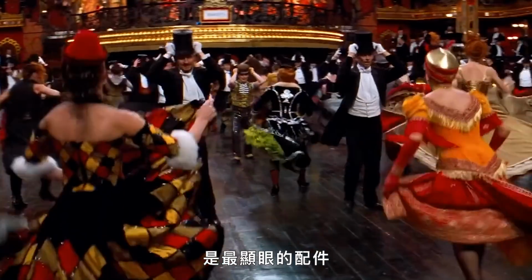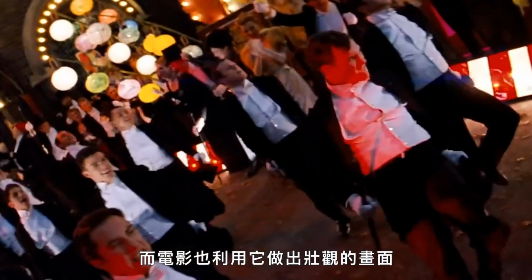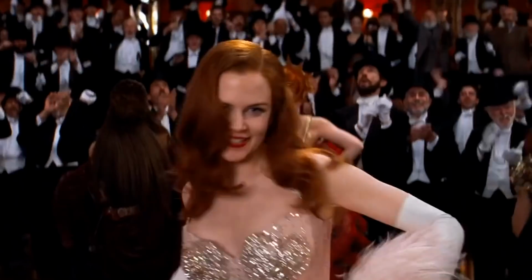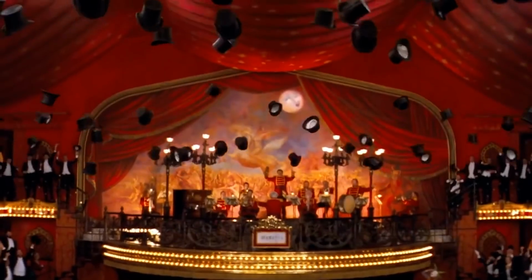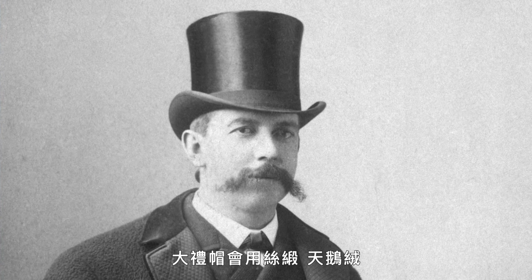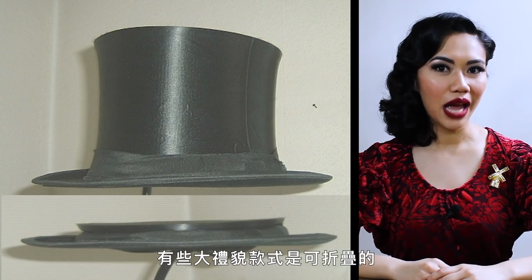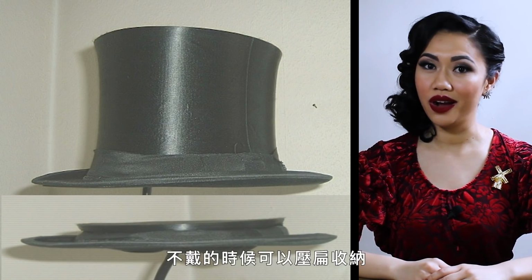The top hat is the most distinctive accessory in men's formal evening wear, and the movie makes quite a spectacle of this. Moulin Rouge dancers were actually famous for kicking the hats off of the heads of male patrons without using their hands. Hang on to your hat! Top hats were covered in either silk, velvet, or brushed beaver fur. Some varieties of top hats were collapsible and could be stored flat when not being worn.